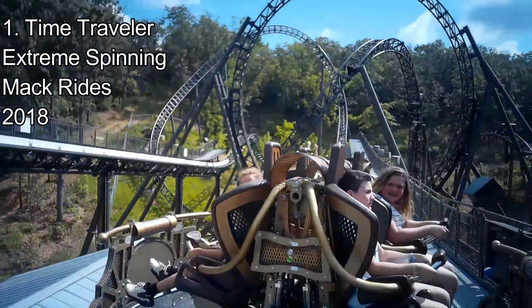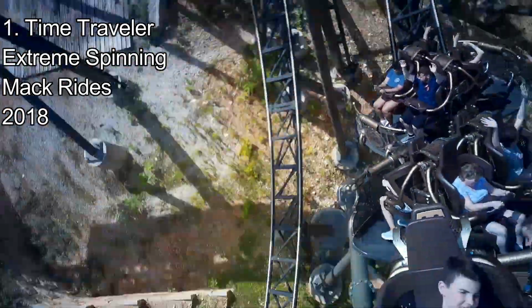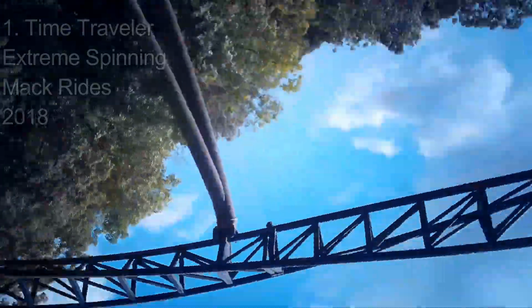a 0G roll. One of the most insane elements is a twisted airtime hill. The reason this element is so crazy is because of the outward-facing seats. You are hit with negative Gs while being thrusted forward and to the side. It provides every force at once, which is very rare. Every element is disorienting and thrilling.